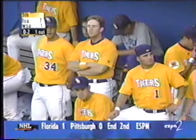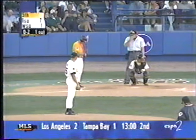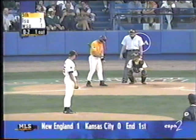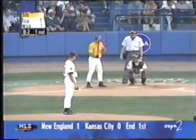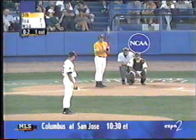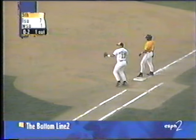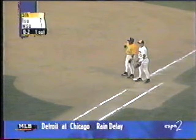At least one rally cap in evidence, even with a 7-1 lead. Well, you never know what could happen in these ball games, so six runs may not be enough. I guess one rally cap indicates just a small rally. Yeah, just one. They've got a big lead, so you just want a little bit more. Don't want to be too greedy.